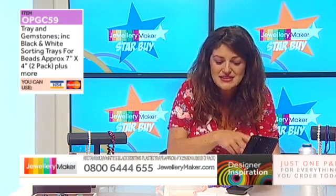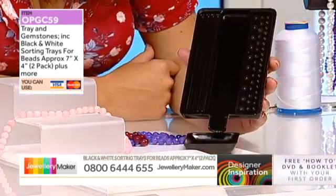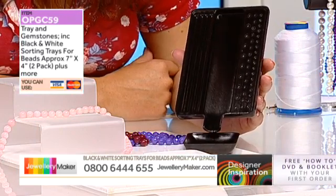But because of the weight, they're not going to go very far. They're weighty, so you're not going to get all your gemstones in there and be like, oh gosh, a little gust of wind.